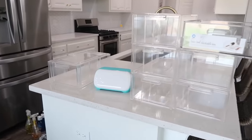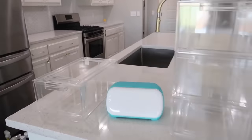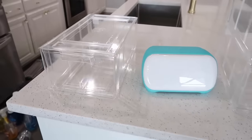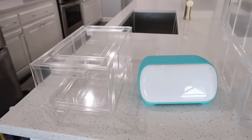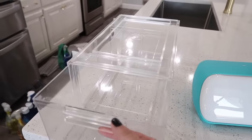Okay, so to make this space work better and just look more pleasing to the eye, I'm gonna use two things. I got some containers from the Container Store. I actually don't have one that close by. It's a few hours away and we're just never out that direction. So I just placed an order online, and what I picked up were like large shoe drawers.